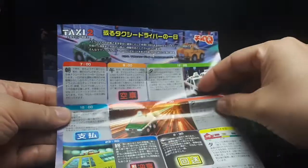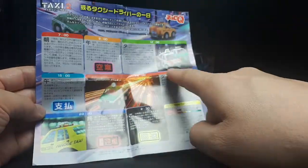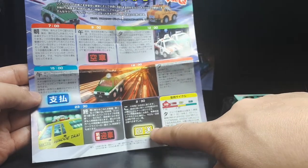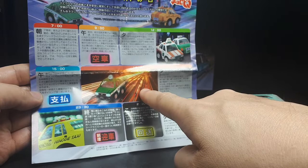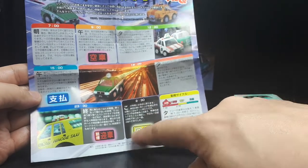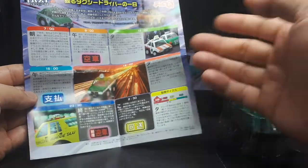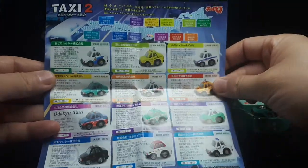Some sort of thing to do with time. 7, 9, noon, 50. So I'm guessing this is like the typical time of what happens for a taxi driver. What they do at 7 in the morning, being busy maybe, or rush hour, 6 o'clock at night. Right? I don't know. It's teaching you about taxis, which I think is cool. These are toys, they might as well help educate children about stuff.